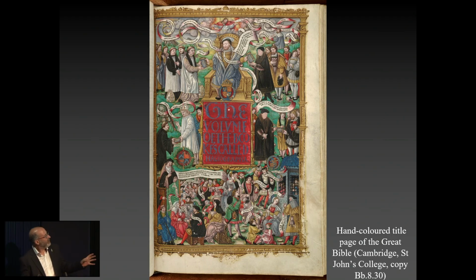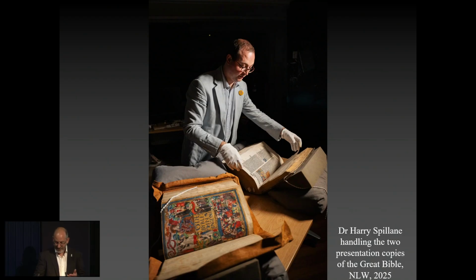So, in theory, this book revolutionized the landscape of sacred books, of parishes, and of Bible reading in early modern England. And if you look at the appearance of this book, and here again, going to the exhibition will help, you'll see why it's called the Great Bible. It is a big book. It's the kind of book that you lift from your knees, so to speak. And you can see it here in these two presentation copies.